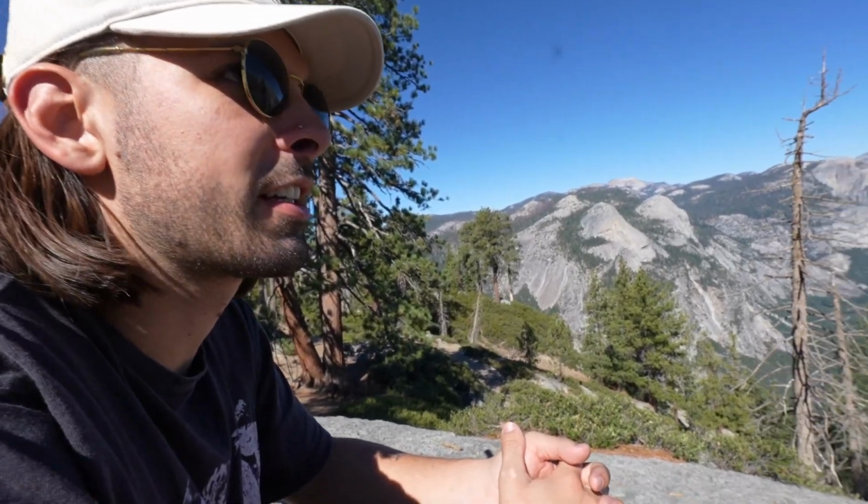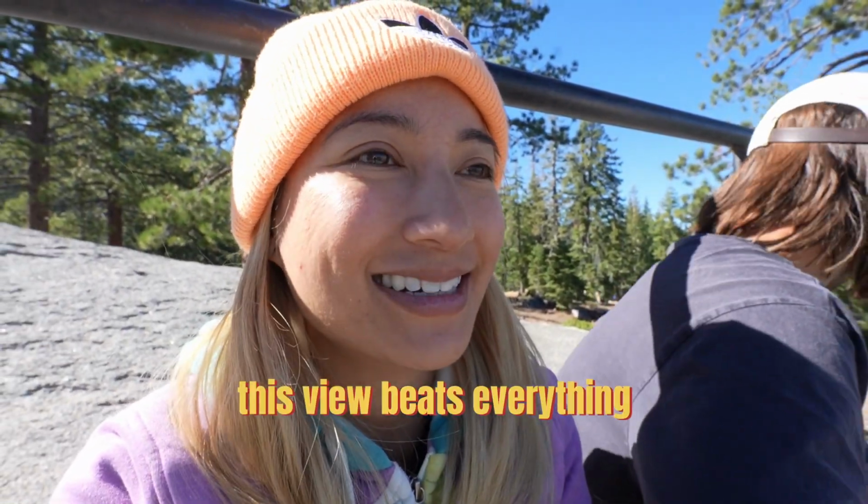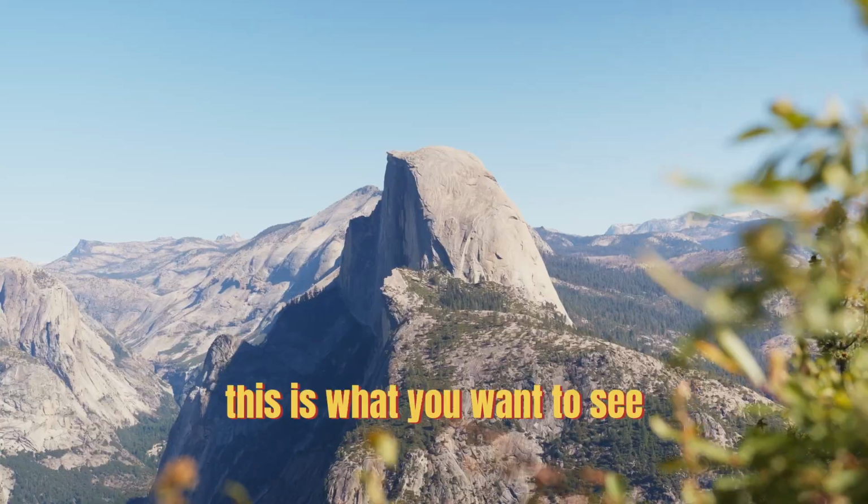Way up here, like usually in Canada, you'd have to hike for this. Yeah, you just had to drive, so easy. It's really convenient to have a road that you could just drive all the way up to see this point. I don't even feel inclined to do Taft Point or anything else, because this view is already... This view beats everything. Well, we only did so many. But yeah, I'm satisfied. This is what you wanna see.